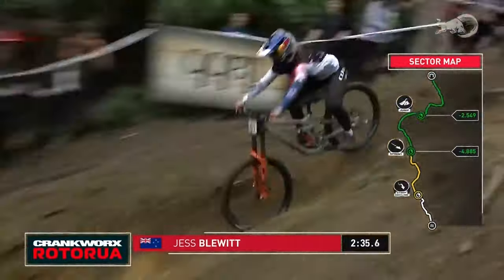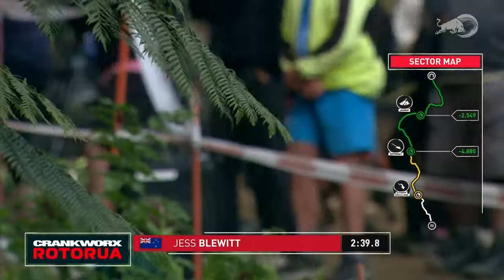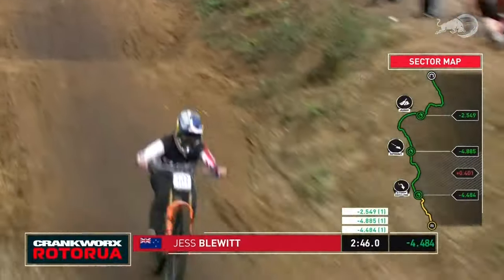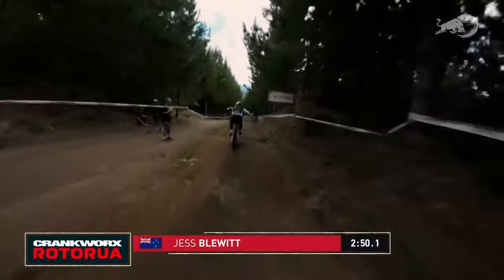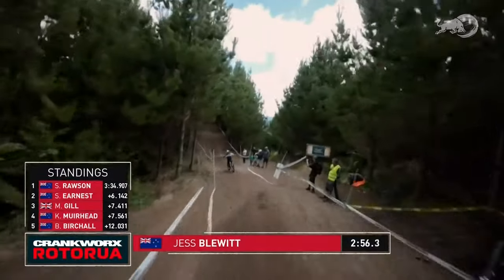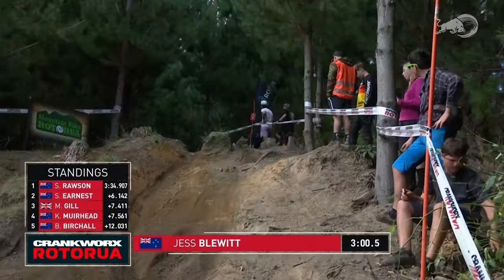Quick into this last sector then. I mean, whistling down here between the stumps. You watch Jess, and she's just got this incredibly high average speed everywhere. It's not just one section. It's kind of everything that she's doing. But losing a little bit of time there, but I think that she'll have a little bit of a cushion to play with. Definitely saw Shania have an amazing bottom section.